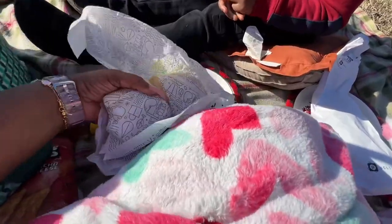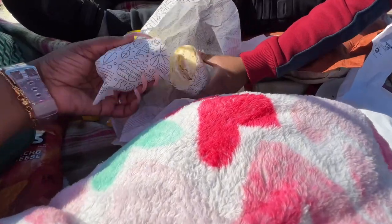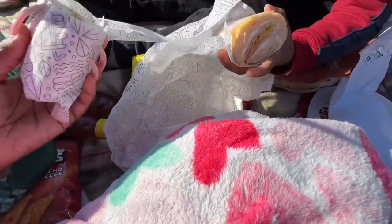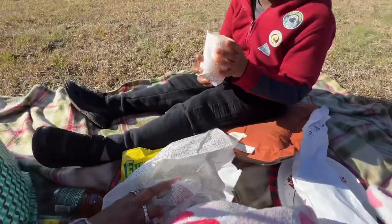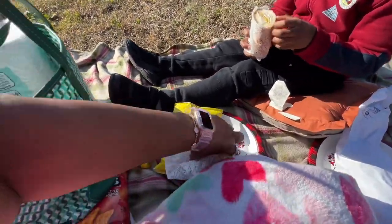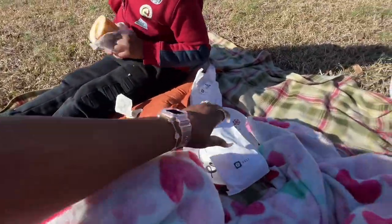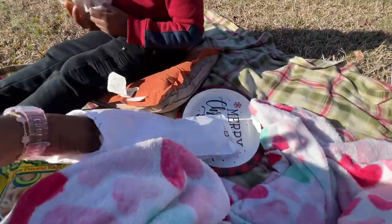This one is Joshua's sandwich. We have them cut in half. He doesn't like everything on it. Take one off. I think he's only going to eat one at a time, so I will bundle the other one back up. We may be able to do this again tomorrow in our backyard.